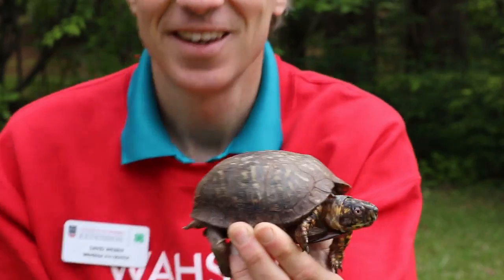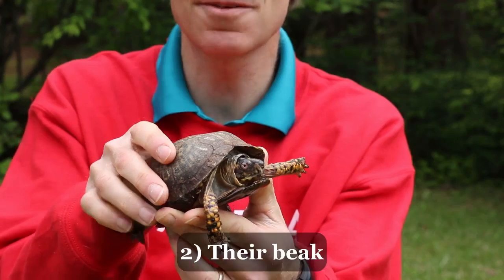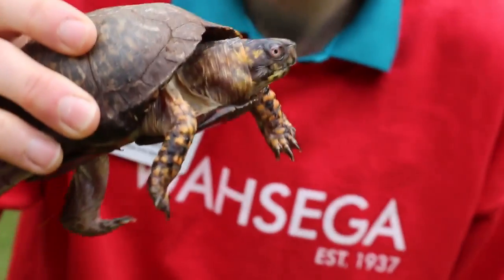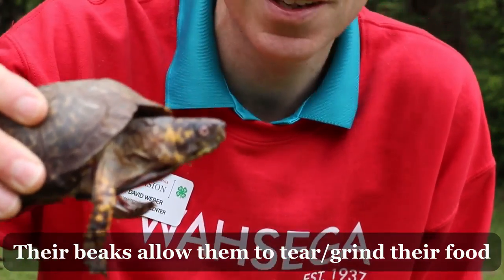Very handy. Now, another adaptation of the eastern box turtle is their beak. Eastern box turtles are omnivores, meaning they eat plants and meat, and the beak is very sharp. He can rip off pieces of food and grind it in his mouth.